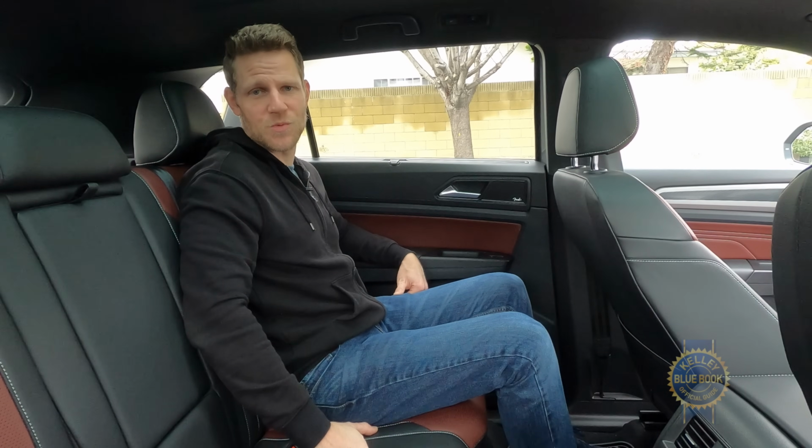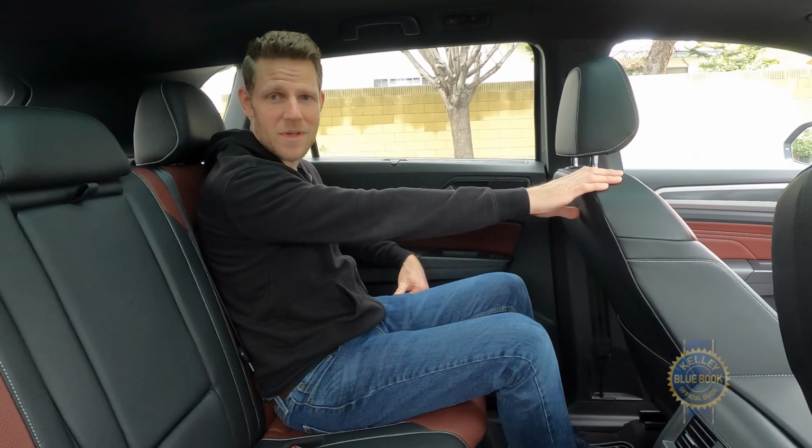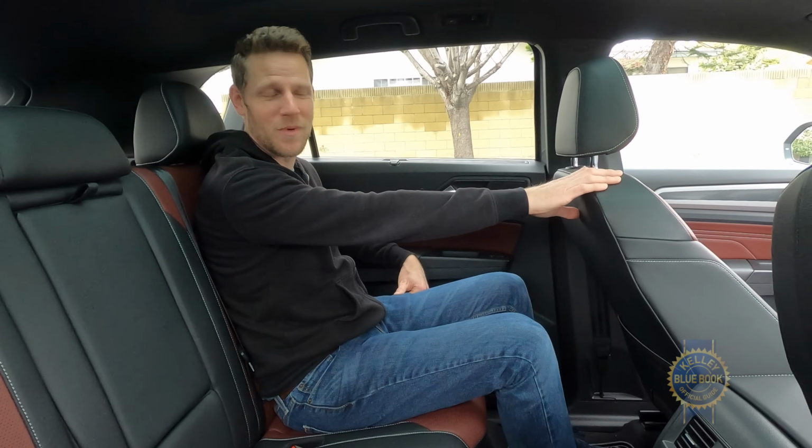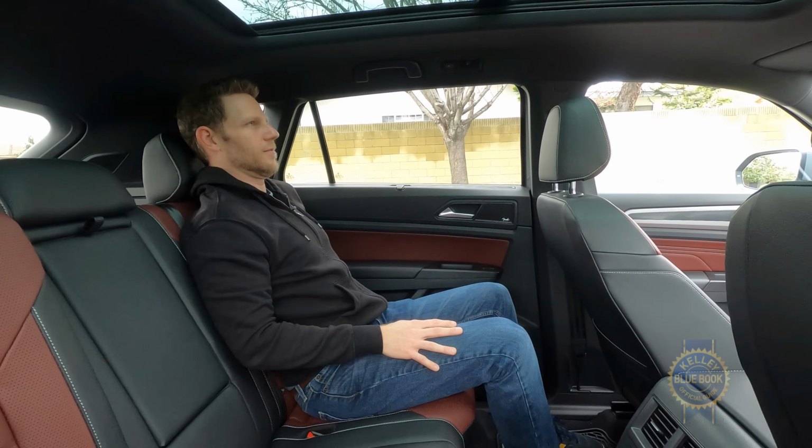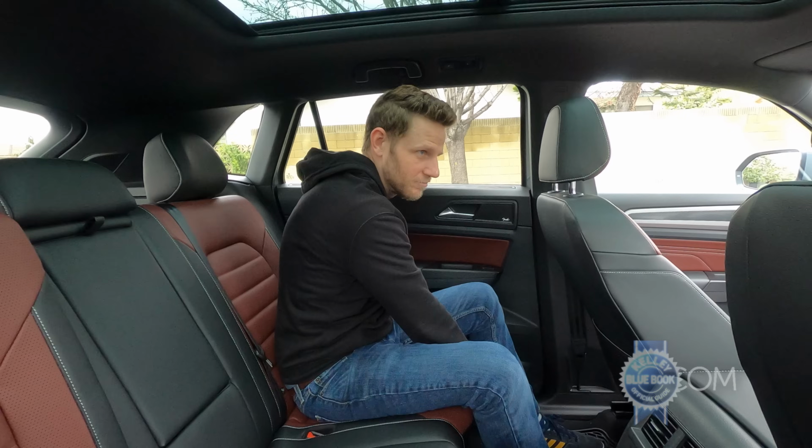Another bragging point is rear seat legroom. With the front seat set for me, the ultimate average male human, I have room to spare. Oh, and the rear seats do recline. It's a good recline, but they don't slide.